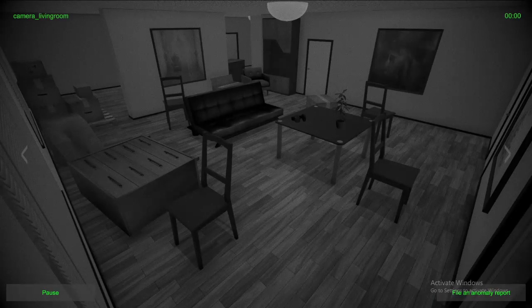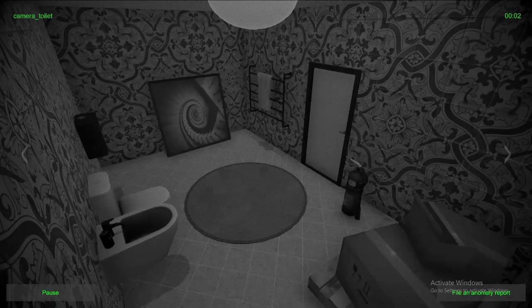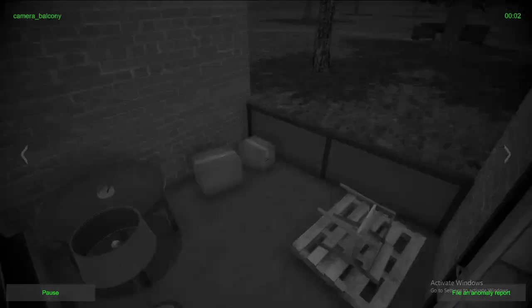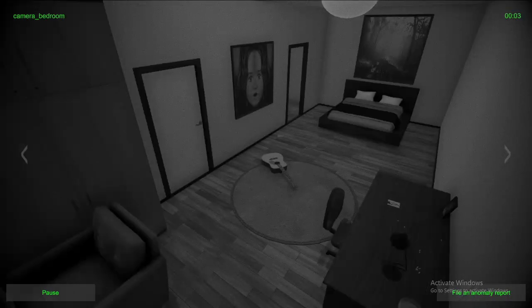Cycle through these real quick to get a good look at each room. Okay.